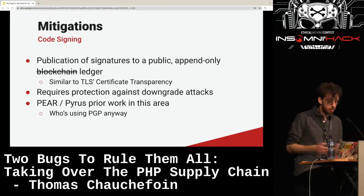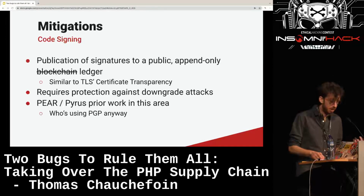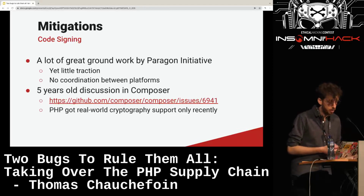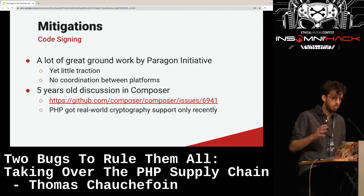PEAR and Pyrus tried to work in this area, but it was using PGP. And I mean, nobody's still using PGP for mail, so PGP for packages, it's not great for UX and security. It's always hard to make them work together. There's some initial groundwork done by Paragon Initiatives for Composer. There was a 5 year old discussion, but PHP never really got proper cryptography functions. They got them only recently. So it never got traction, and it would require a lot of effort to make it happen. But they still try to put the concept of code signing in place and provide some test implementations, and it's pretty good.